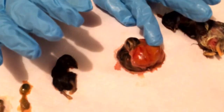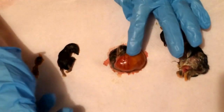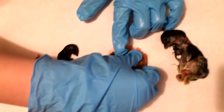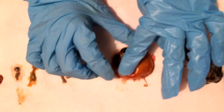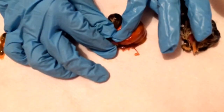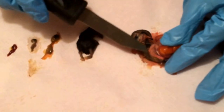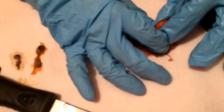So what I'm going to do is I'm going to very gently take the sac off to show you guys the full body measure of the baby chick. So that's where the egg yolk attaches to its body, right before it goes in for the final day.